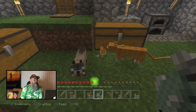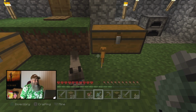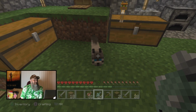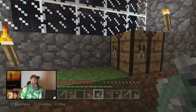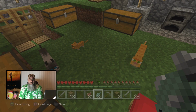Uh-oh. What? Now they're going to make another cat. Again? I was just trying to reward you for coming inside. Okay. Well, all right. Where's the other one? He's out there roaming around somewhere. Let's see. Maybe we can see him. We've got four cats now. Four cats, three cats, and a kitten.